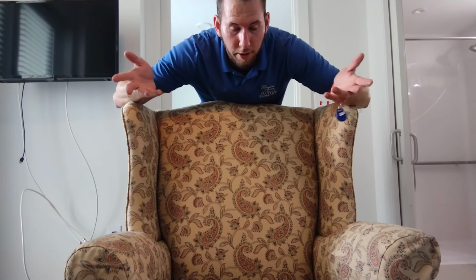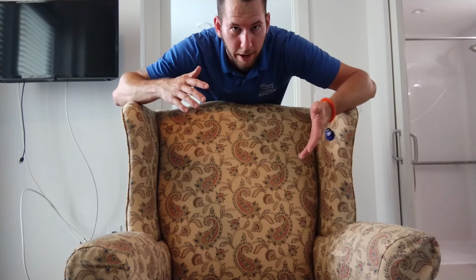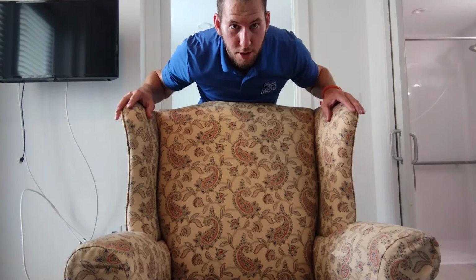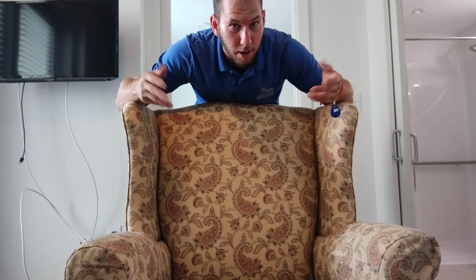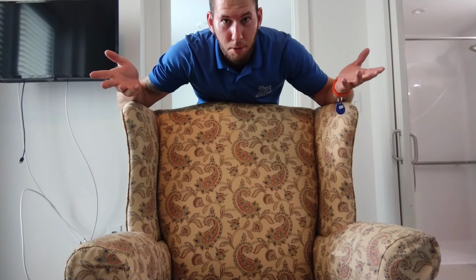It'd be the same thing if you were carrying it with somebody else. You would flip it on the side. Somebody would go out with this side first, and then you would just hook it through. So I'm going to do the same concept, except it's on a dolly, so I don't have to worry about having a second person with me.